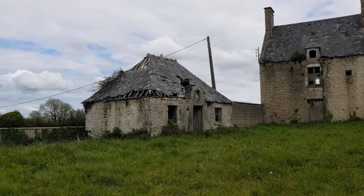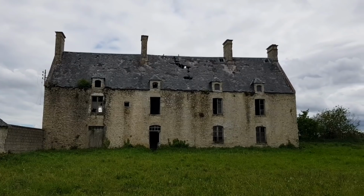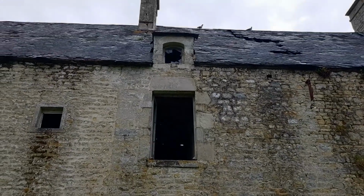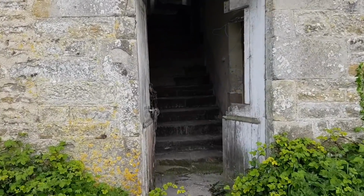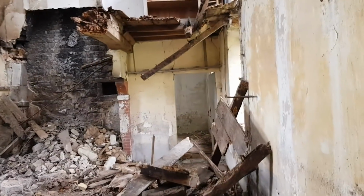It's almost like a little gatehouse there, isn't it? I wonder if it's the... It must have been lovely. I think they must have sold off some land and built a modern wall there. Even that has cracks. Here. There's no floors left. There's nothing left.